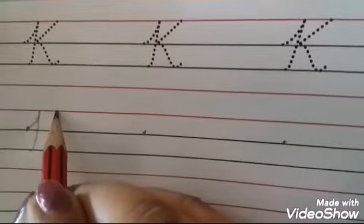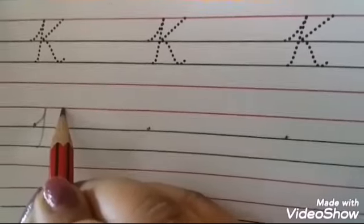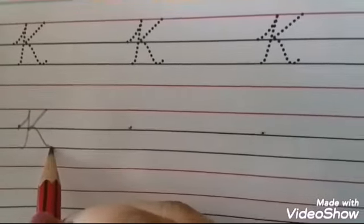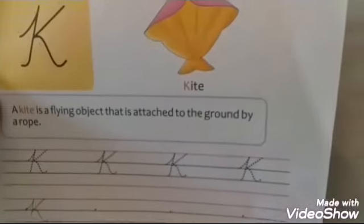A small space and a slant towards the second line. And from here, again a slant towards the third line. This is how you're going to do your K.